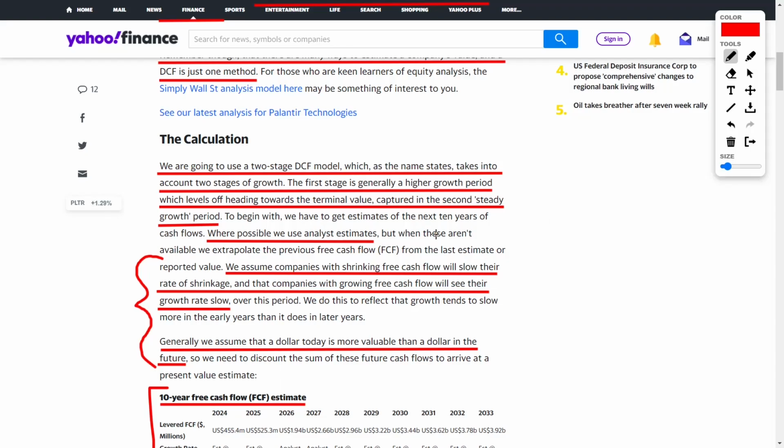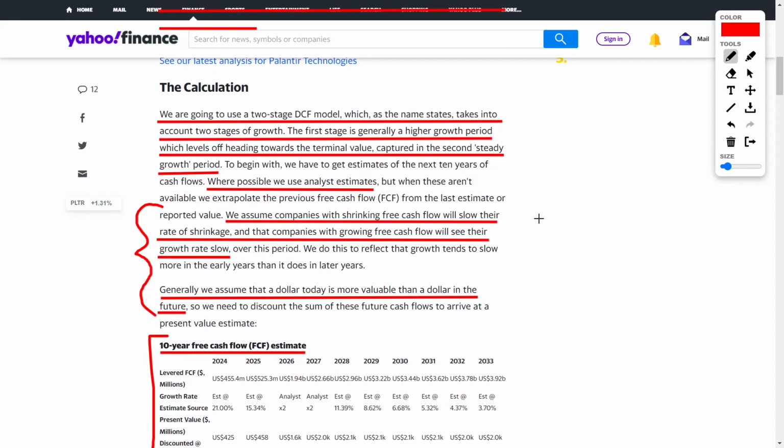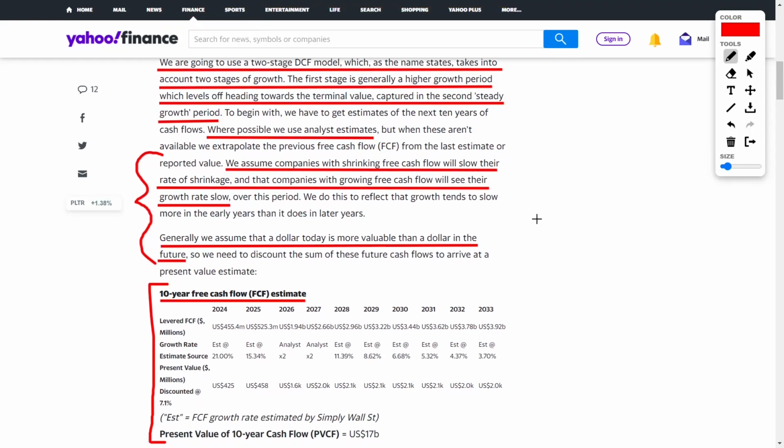On top of that, as much as we possibly can, we are going to be using analysts' overall estimates and projections, but if we don't have any of those, we can only use educated guesses. We are also making a few assumptions here. First, we're assuming that companies with shrinking free cash flow will slow their rate of shrinkage, and that companies with growing free cash flow will see their growth rate slow over time. And then lastly, due to inflation, we're going to assume that $1 today is more valuable than $1 in the future.